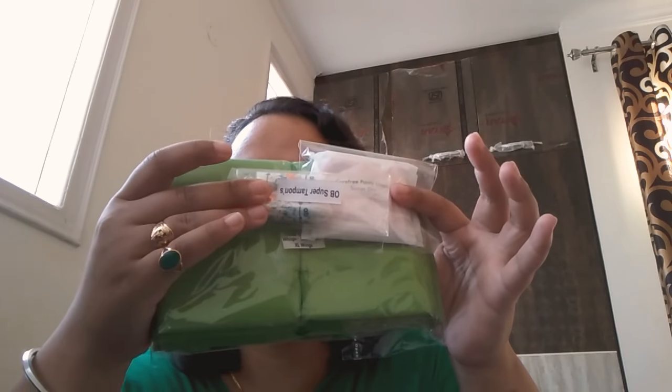Plus, I have also got these sanitary essentials which they had asked about earlier while I was subscribing. There are two tampons, there are two panty liners, and some sanitary pads.